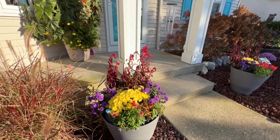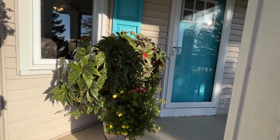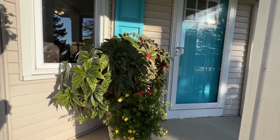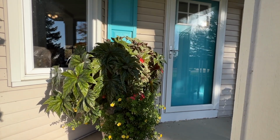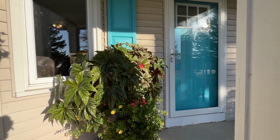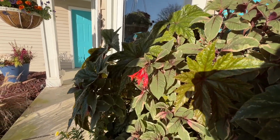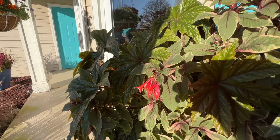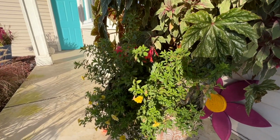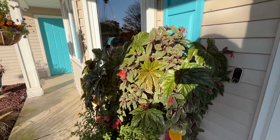The only annuals I have left in my yard is this giant container here by the door, and in this there is the Pegasus begonia, which is that big variegated leafy plant you're seeing. There's also some firecracker fuchsia, which is almost getting just really eaten up. Actually, let's get closer because I think we'll be able to see the flowers. Yes, we can. So there's the firecracker fuchsia, still looking nice with the begonia. And then the supertunias are looking pretty nasty. They're full of aphids and thrips right now. But from a distance, this planter still looks pretty good for this time of year.